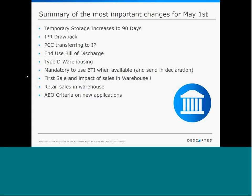First sale: anybody who's using the first sale or earlier sale provisions knows that those will stop on the 1st of May, so it's no longer possible to buy three degrees and use the earlier factory invoice. There are some transitional measures, some sunset clauses for contracts already in place. But that does have an impact on sales and warehouse. So the only sale that can be used now is the last sale for export. What customs have said is that where there's a valid sale prior to goods entering into warehouse, that is the one that must be used.